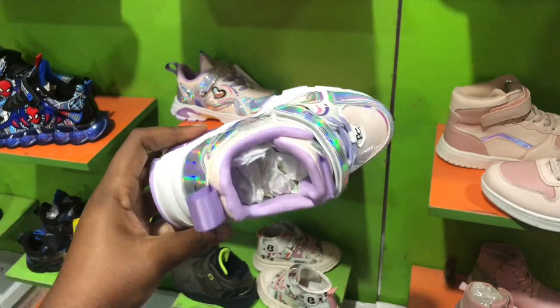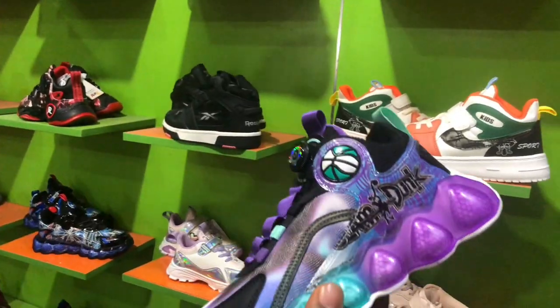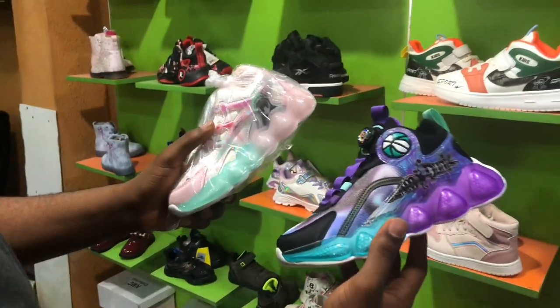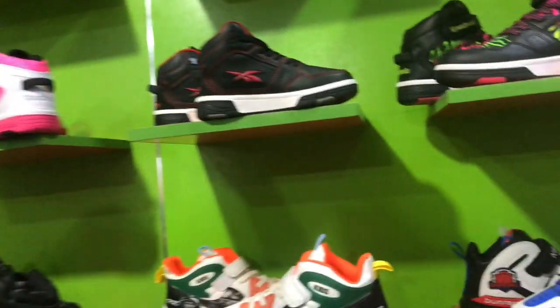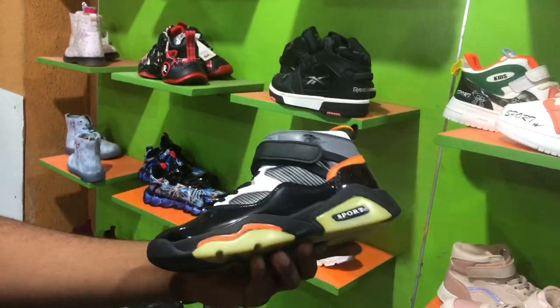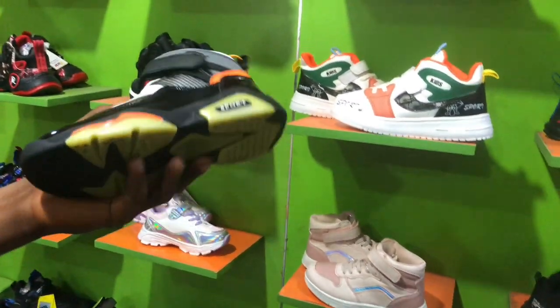How do you sell this one? This one is for 8,000 naira. Available in all sizes. It also has the pink for 7,500 naira. Okay, 7,500 naira. Yes, ma. Alright. Let me see this one. How do you sell this one? This is for 7,000. This one is 7,000 naira as well. Also in all sizes.